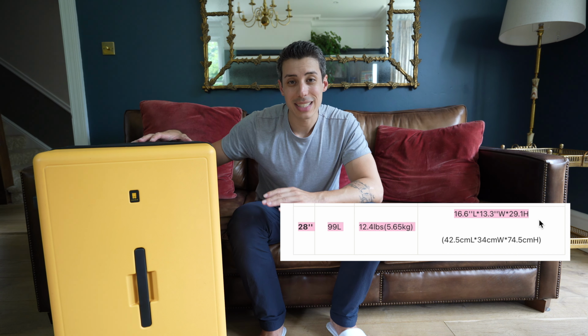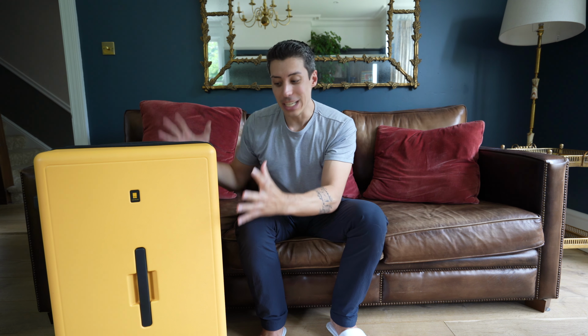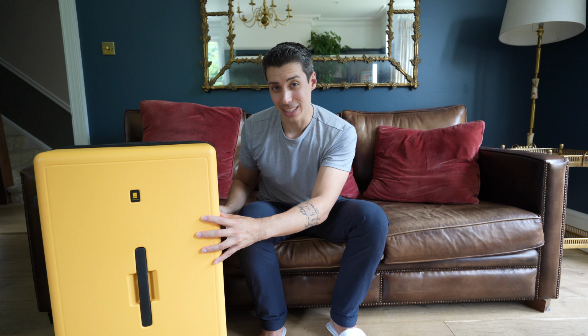The listed capacity for this bag is 99 liters, and it comes in at about $310 for the limited edition colorway and about $299.99 or $300 for the non-limited edition colors. This bag is 16.6 inches long, 13.3 inches wide, and 29.1 inches tall. That gives you an idea of the rough inner dimension, which comes to 99 liters. Now, all the size does come at a weight premium. So this bag completely empty does come in at over 12 pounds. However, what do you get for that weight? Well, first things first, Level 8 describes this as a wide trolley suitcase.